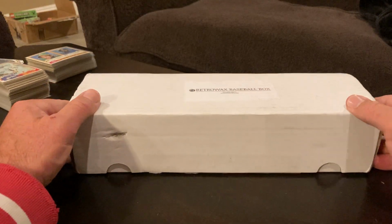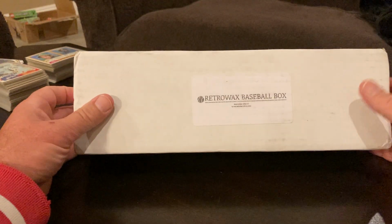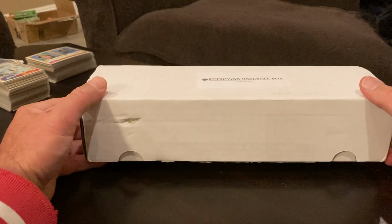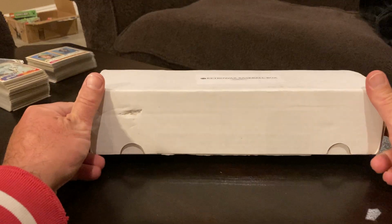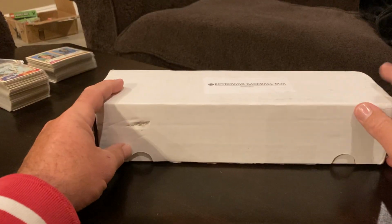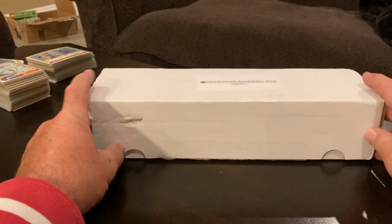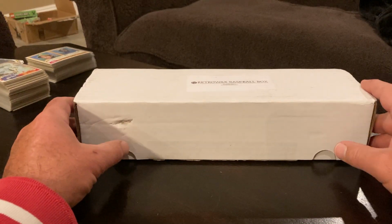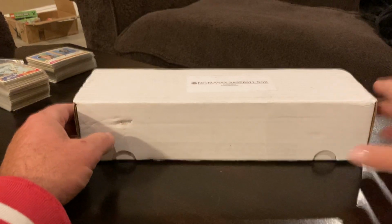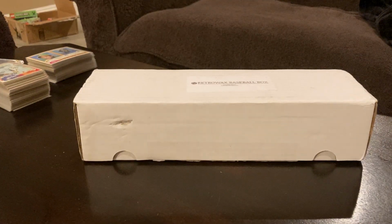All right, we're going to do another one of these retro wax subscription boxes. This will be the last one for a little while. I kind of put it on a temporary hold after this box just to save expenses right now. It's just things are tight. Hours at work got cut back for winter time, so I got to cut back things here and there.